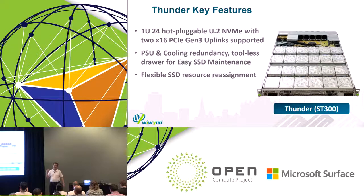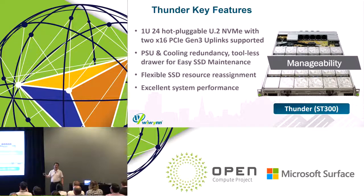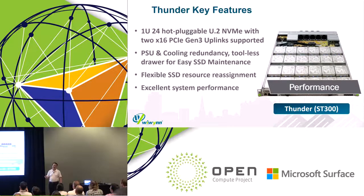Based on a lot of applications, we support Intel SSDs. Flexible SSD resource reassignment can be supported in this product, along with excellent system performance. Later on, I will share the architecture and also the manageability. I will explain how to manage the system from a software standpoint and also from a cable routing standpoint. Then I will share the performance data based on real testing data.